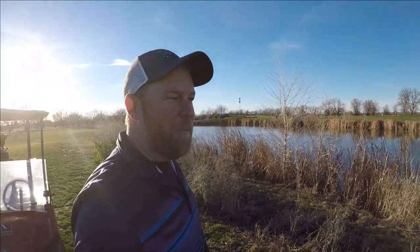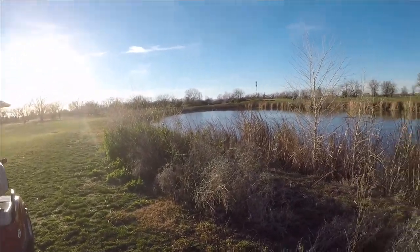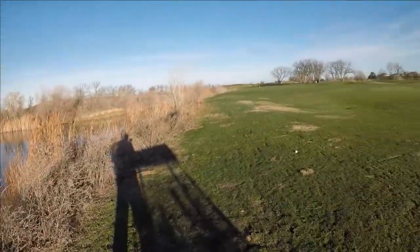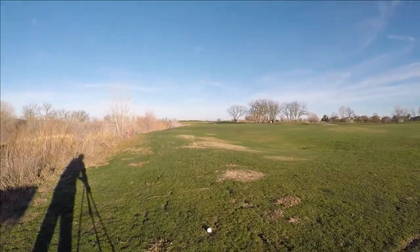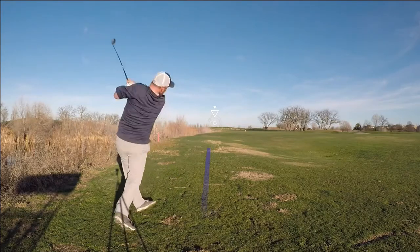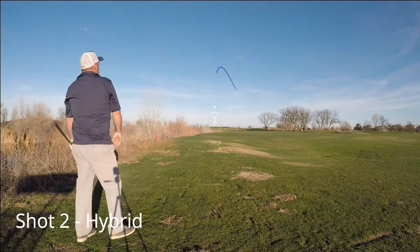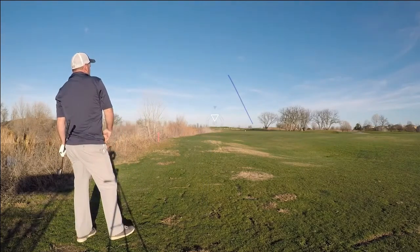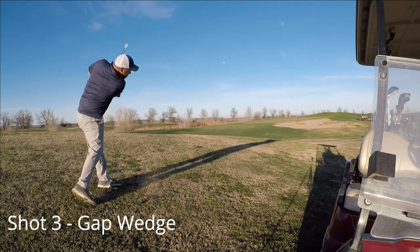Wow. Took a bit of a dangerous route and cut the corner here over this lake, over all of this junk, and just barely cleared it to right there. Wasn't exactly my intended route, but it worked out. However, that lake does go all the way down the left-hand side, and I'm not going to lie, I was a little scared by it. Kind of just favored the right. Left myself with just a gap wedge in here.